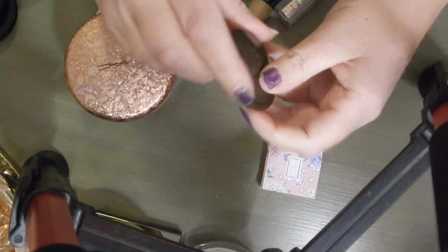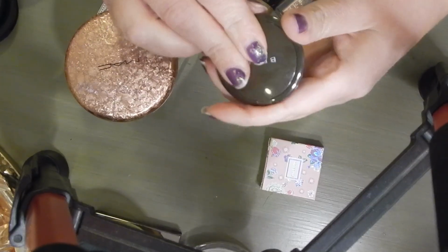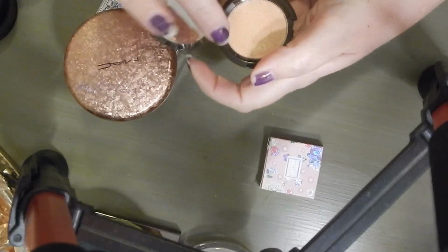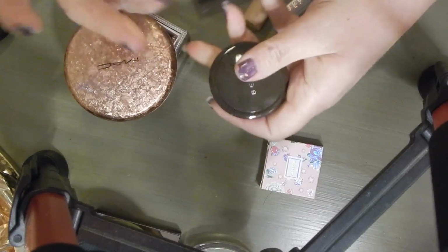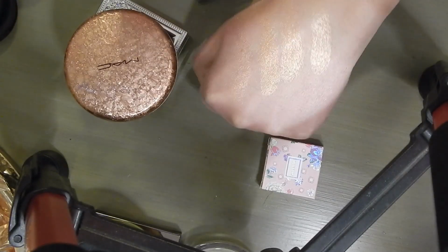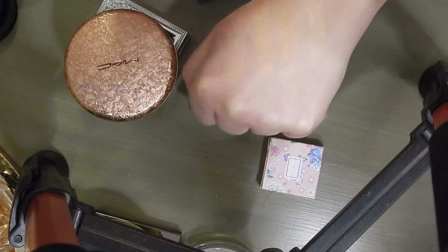Then I have Becca in Champagne Pop. This one's got a little crack. I'm waiting for it to crumble because I've taken it traveling with me and I think it got banged around.